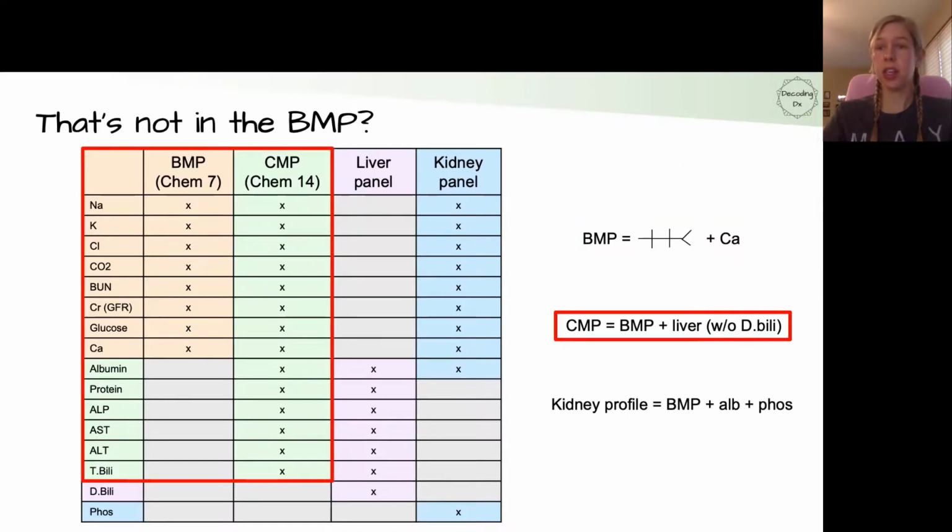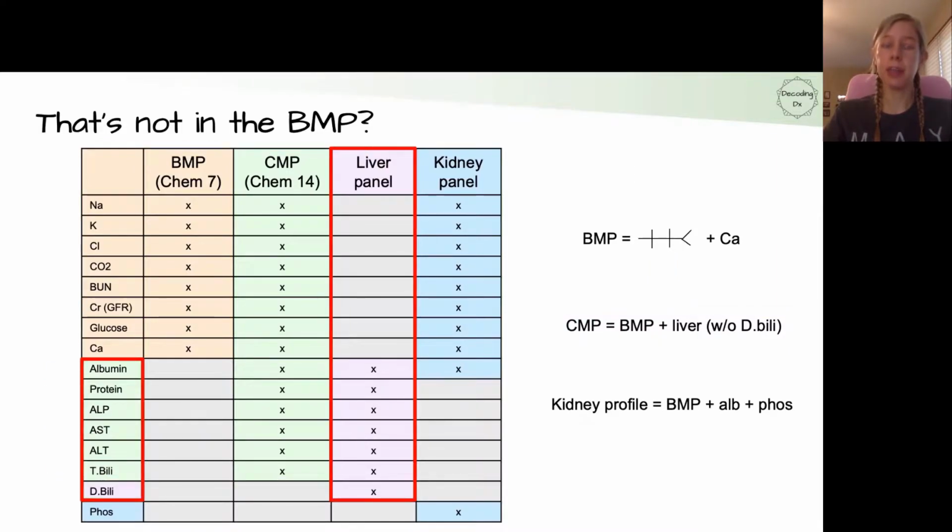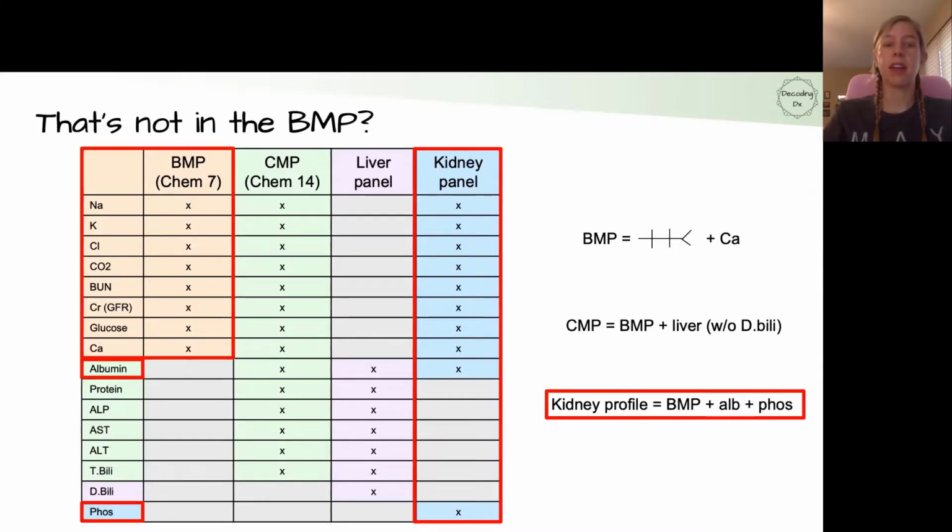A CMP, comprehensive metabolic panel, otherwise called a Chem 14, is the same test as a BMP plus liver tests. So that includes your albumin, your protein, your liver enzymes, and your total bilirubin. A liver panel is just those liver tests, and it includes the direct bili. Finally, a kidney panel is a BMP with the addition of an albumin and phosphate.